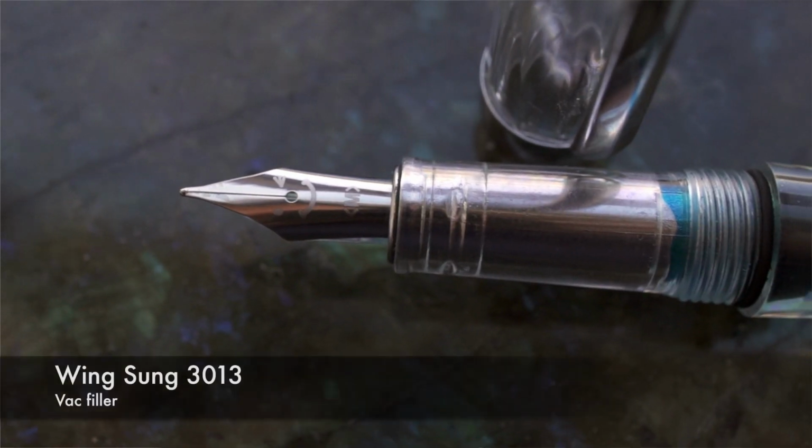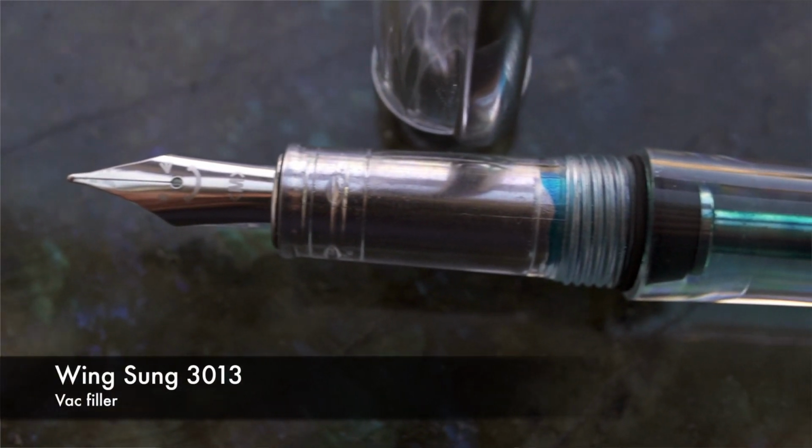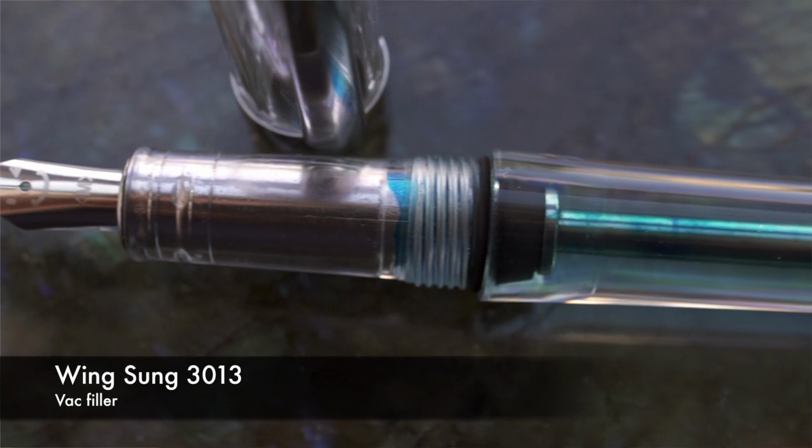So I think that is something you're going to see more and more of, the Chinese pens becoming more mainstream, because that's what's happened. And that sort of brings me to the three pens I selected this year as most representative of the trends this year. Starting with this Chinese pen, a Wingsang 3013.